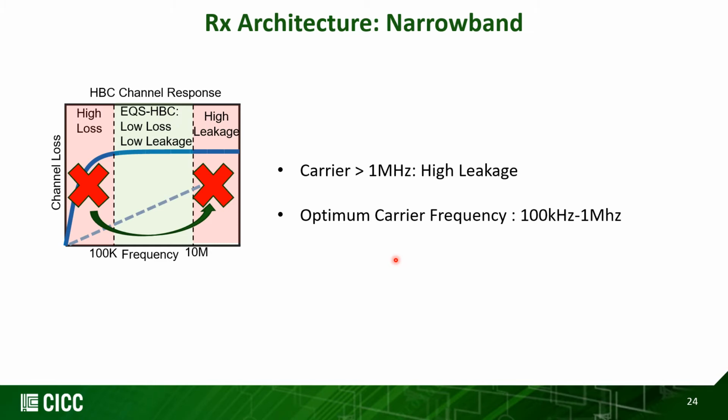As the signal leakage out of the human body increases with frequency, it reduces the physical security of HBC. Hence, using a high enough carrier frequency which takes it out of the electro-quasistatic regime will hamper the physical security aspect. The optimum carrier frequency is in the range of 100 kHz to 1 MHz. In this frequency range, the channel loss is less and the signal is also confined within close proximity of the body.